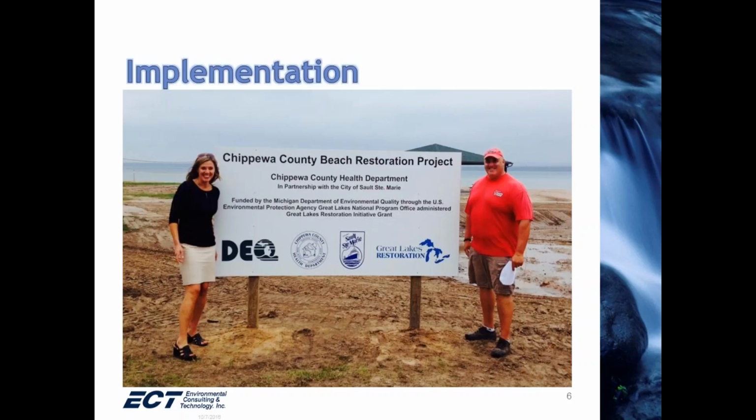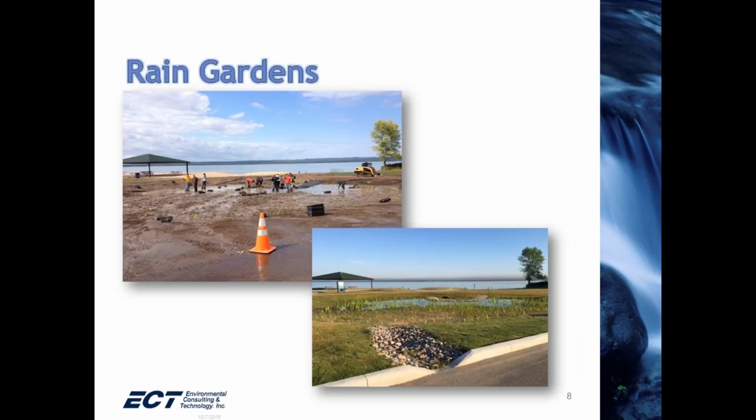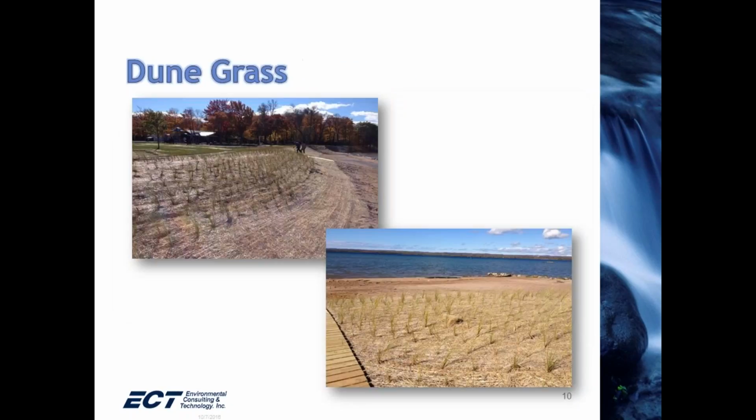So with GLRI funding through the DEQ, they were able to put a plan in place to restore the beach. The plan included a series of rain gardens, jetty removal and beach nourishment, and dune grass plantings. So in 2014, a construction contractor was brought on board and was able to install the rain gardens for us, and the health department was able to rally a group of volunteers to install the plantings. And about 800 cubic yards of sand were brought into the beach, and about 26,000 plugs were planted.